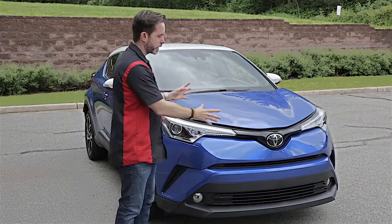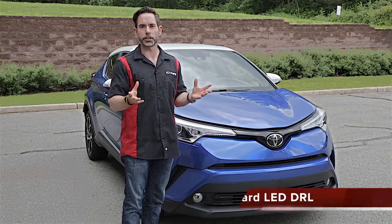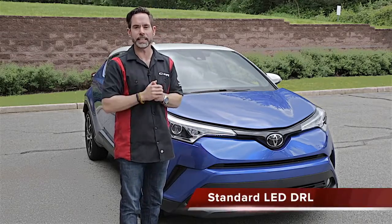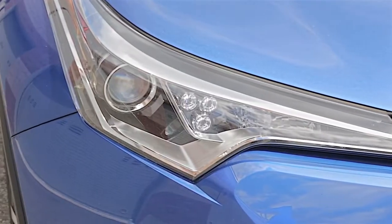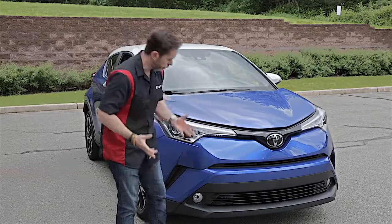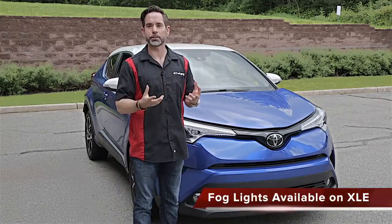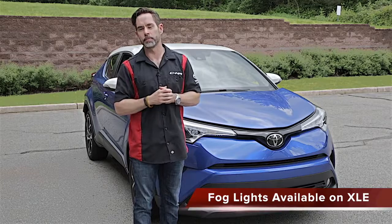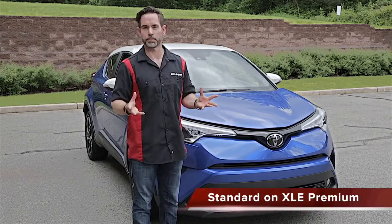Looking at the front end right here, we have a really bold front end. All CHRs come standard with LED daytime running lamps located right down here. There are fog lamps available located down here at the bottom of the grille. They are accessories on the XLE trim and standard on the XLE premium trim.